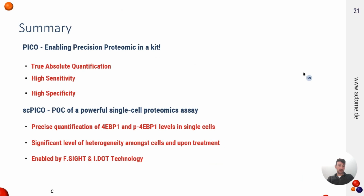And with this, I would like to summarize. So PICO enables precision proteomics in a kit. We are actually the only method which is able to offer true absolute quantification of proteins. It's highly sensitive, it's highly specific, and we applied those advantages of PICO to the single cell level, establishing single cell PICO to precisely quantify 4BP1 and 4BP1 phosphorylation levels in single cells. We saw a significant level of heterogeneity amongst the cells and upon treatment, and this was, last but not least, enabled by the F.SIGHT and I.DOT technology.